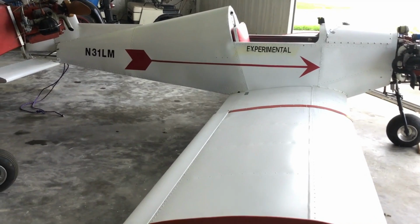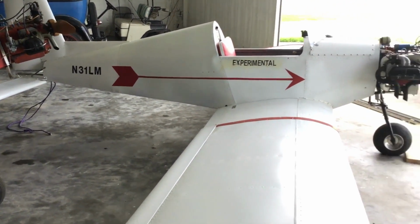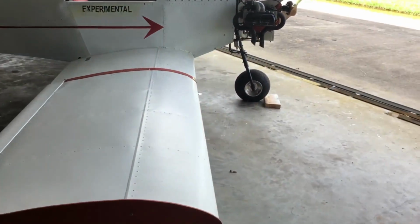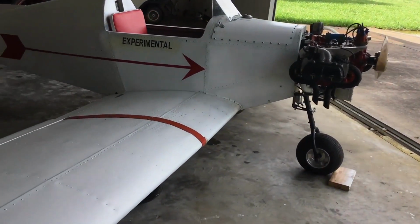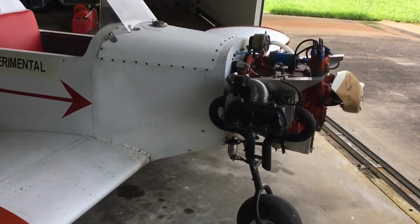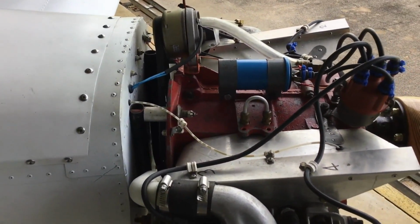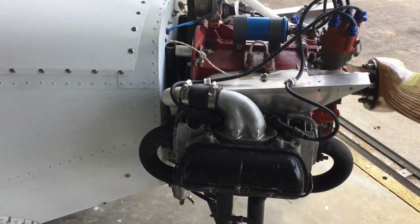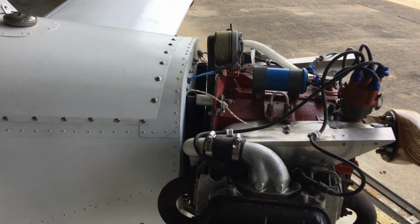I built one in the 80s, and I liked it so well that I built another one just for the heck of it. It's all metal, and it has an 1835 in it. The original one had a stock Volkswagen, and it went 120 miles an hour with a stock Volkswagen engine. It also has the Kubota tractor alternator. Single carburetor with carburetor heat. 1835 engine. It should do real well. It hadn't been flown yet.